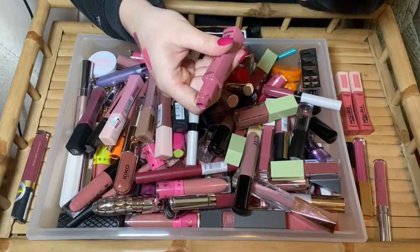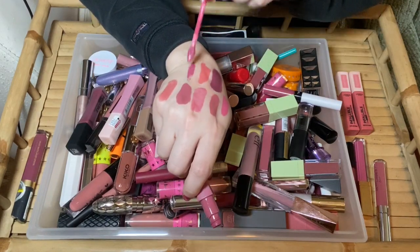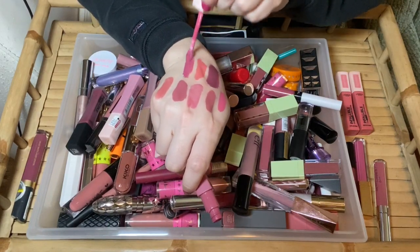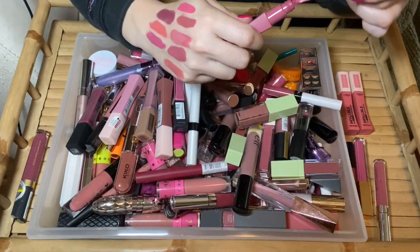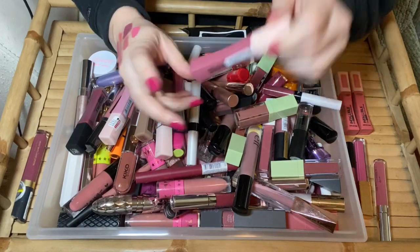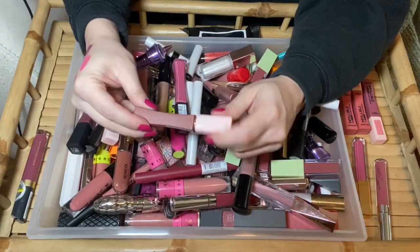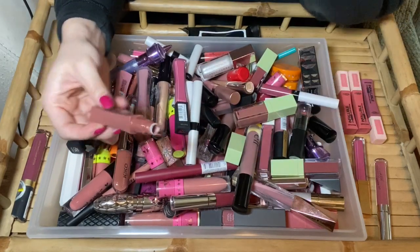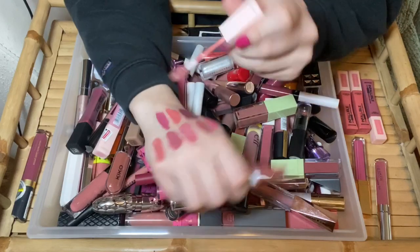This is Praline de Paris. Just a nice kind of cool pinky purpley tone. Y'all know I love my cool tones. I have several of this one in particular. But this shade, this is one of the shades that I don't like. And these do smell, by the way, like cookies. Like vanilla cake, like that kind of birthday cake smell.